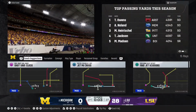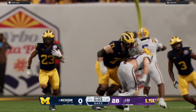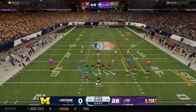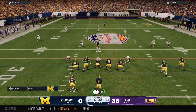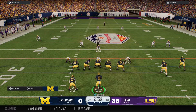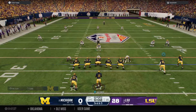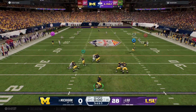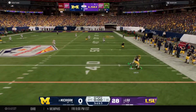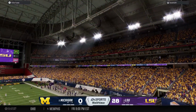And now Michigan chooses to use their third and final timeout. And that's all they've got remaining here in the first half. Time ticking away. Time for just one more play before halftime. On 3rd and short, they'll try to throw for it here. And the pass falls incomplete. No time left on the first half clock.